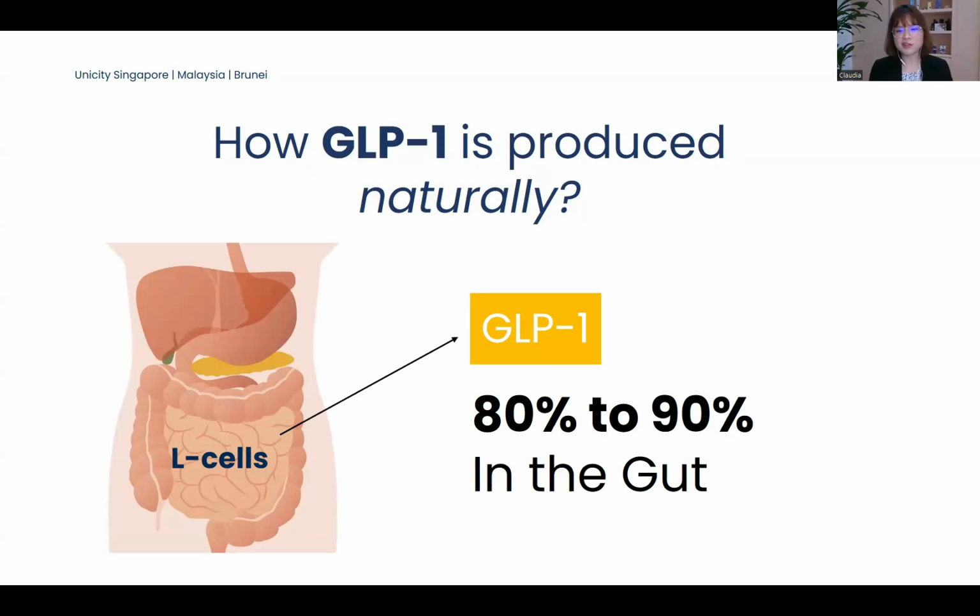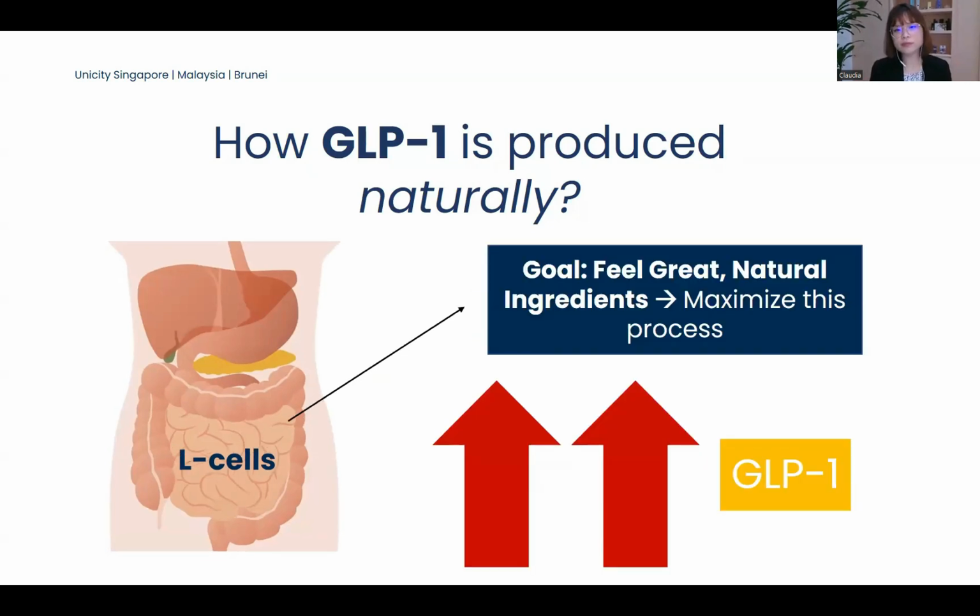So it speaks a lot about the importance of the gut. And not just any kind of food can trigger that. We need ingredients that have been studied, that can help to maximize this process and speed it up, so that GLP-1 can be produced a lot faster and in higher volume that can be beneficial to us.